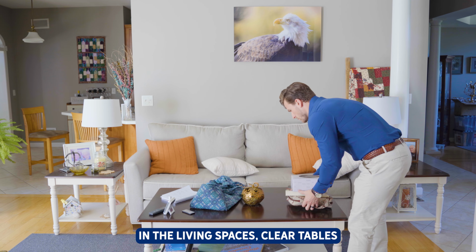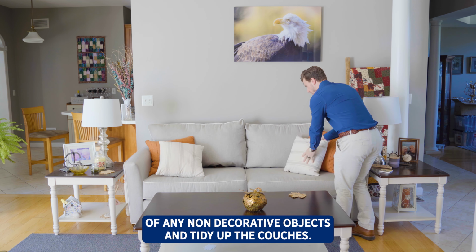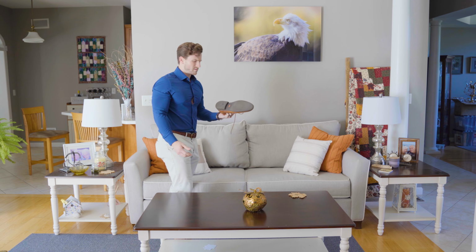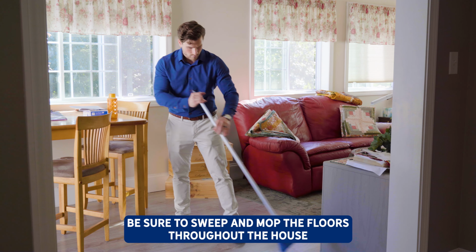In the living spaces, clear tables of any non-decorative objects and tidy up the couches. Who knows, you might even find that thing you've been missing. The day before the shoot, be sure to sweep and mop the floors throughout the house.